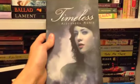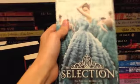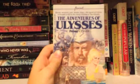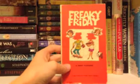Timeless by Alexandra Monir. The Selection by Kiera Cass. I've read this whole trilogy, but this is the only one I own. Ballad and Lament, both by Maggie Stiefvater. Next stack, we have The Adventures of Ulysses by Bernard Evslin. This is a book that was required reading in 6th grade, I believe, and I enjoyed it so much I decided to buy myself a copy. Freaky Friday by Mary Rodgers.